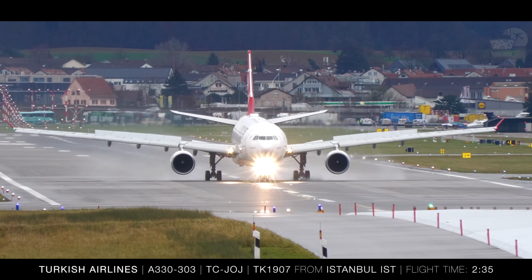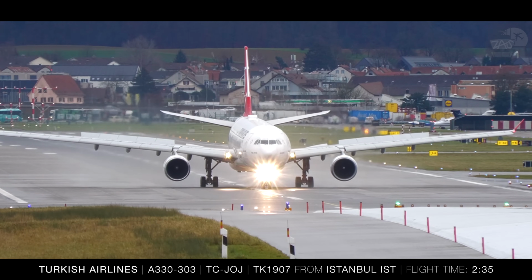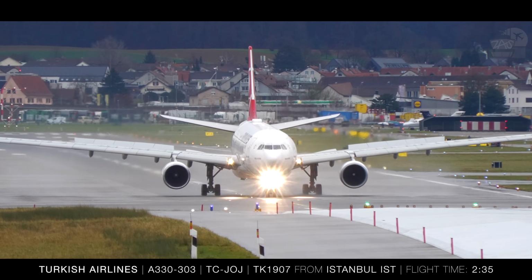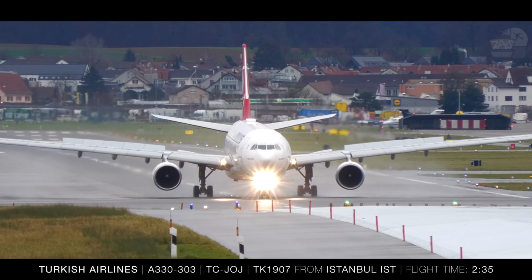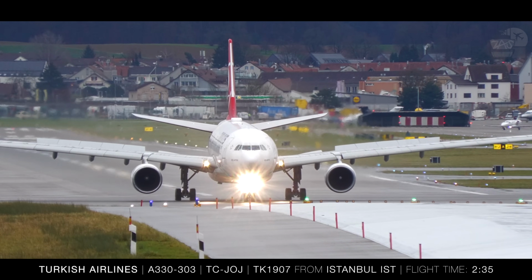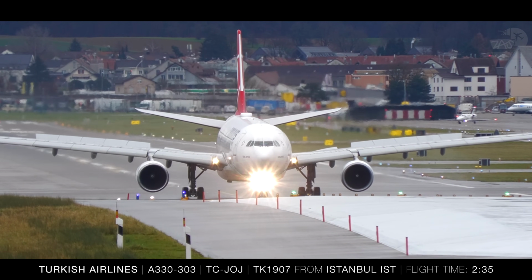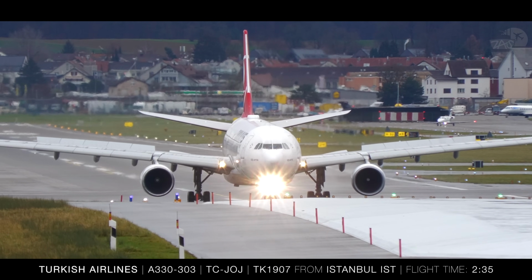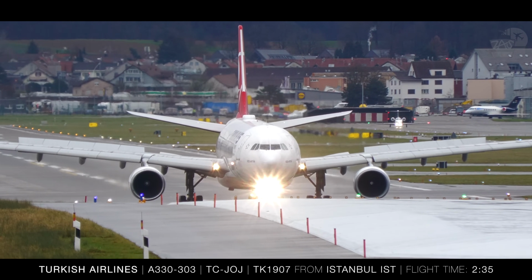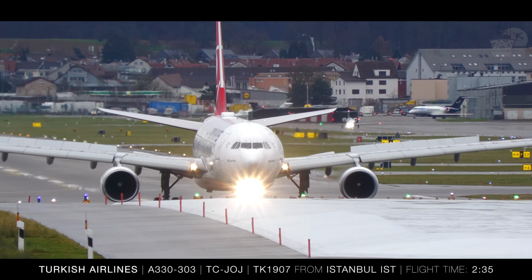Bravo Juliet, vacate into Bravo 7. Vacating Bravo 7, Turkish, long range. Continue inbound traffic, runway 28. 66, wind 7 knots, runway 34, clear for takeoff. Clear for takeoff, runway 34, 66.